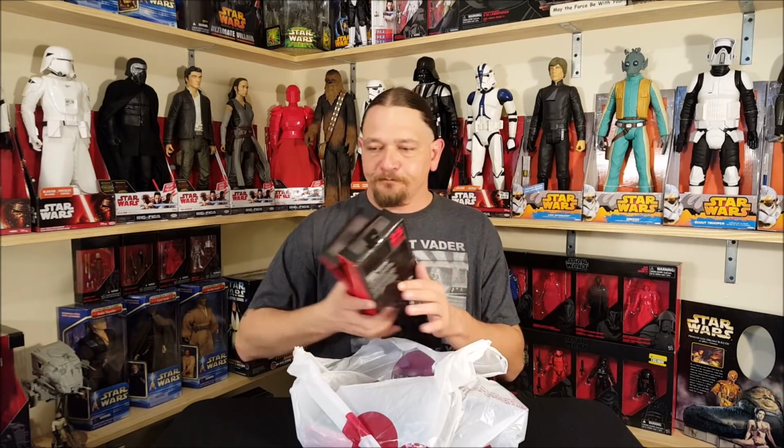This is another duplicate for me. This is an Imperial Death Trooper from Rogue One, 6-inch, number 25. Director Krennic is 27. So same price, paid $5 for Director Krennic.